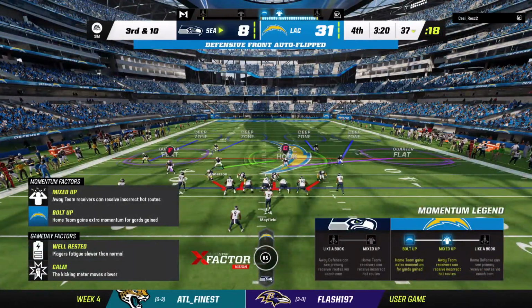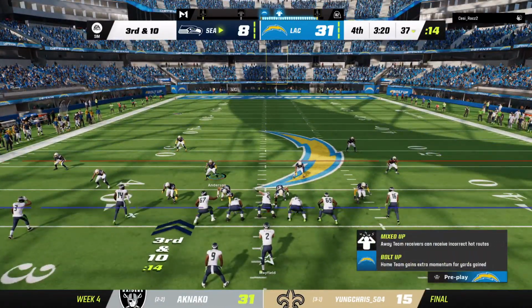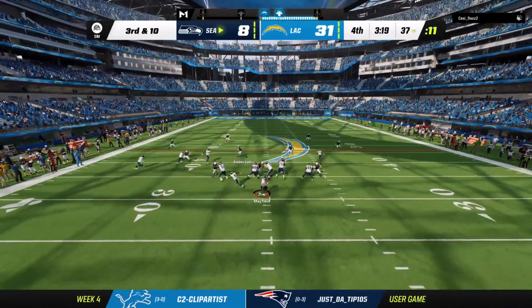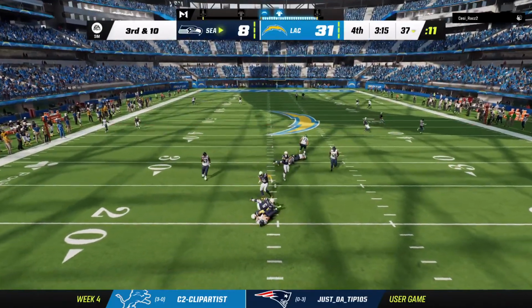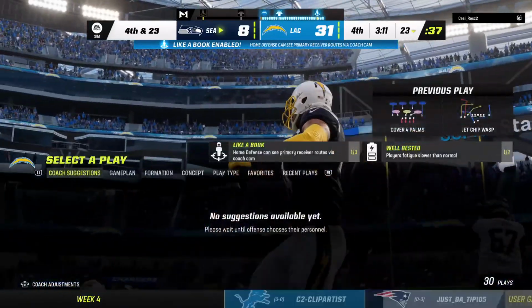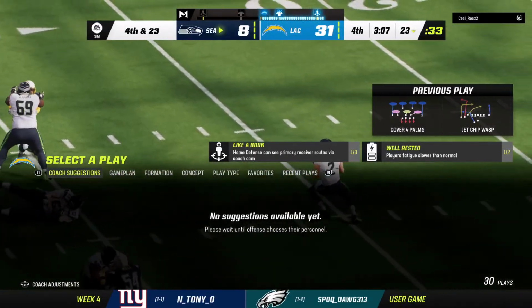This offense so far on third down, not good. 0 for 4 thus far. This is 3rd and 10. Now Mayfield. And the Chargers rush is going to get there. Down he goes. The defense rising to the challenge and sending him back on the sand.